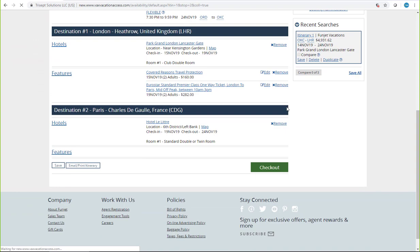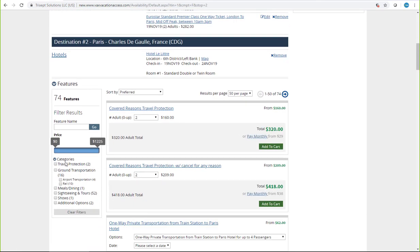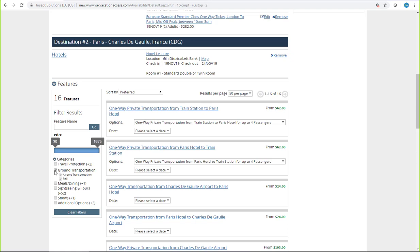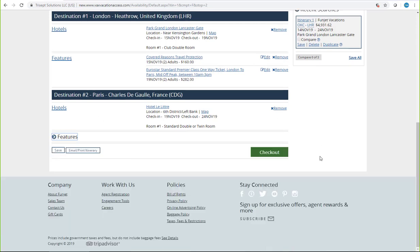Go to features, see if they want any features. Just for purposes, I am not going to add features, but as well here, you have the option for your ground transportation if you choose to. Any dining features out there, sightseeing tours, shows, anything out there, you can use these filters in here. But I am not going to actually add any in Paris.